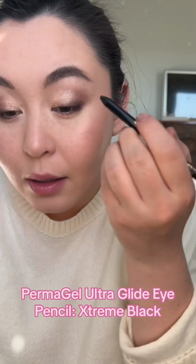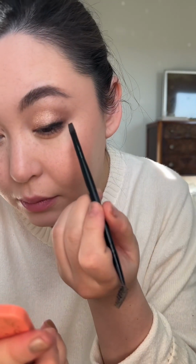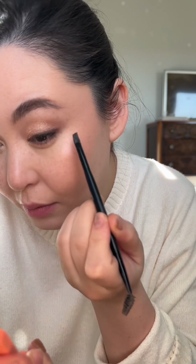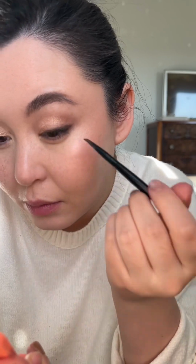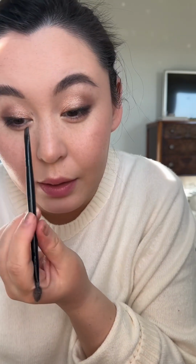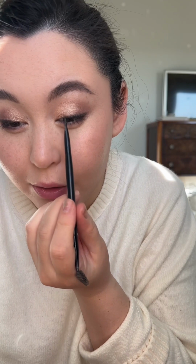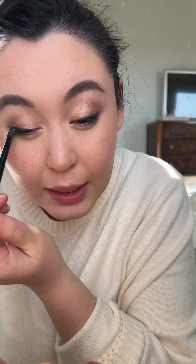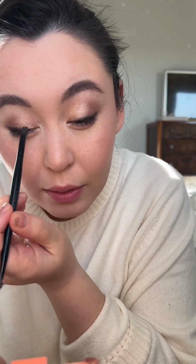Next, we're gonna go in with some eyeliner. So I'm gonna just do kind of a clumsy line. Then I'm gonna take an angled brush and make a little wing. Also, with how my eye shape is, I never put liner on like the inner third because I just feel like it's too heavy, but I will kind of blend it in towards the inner corner of my eye.